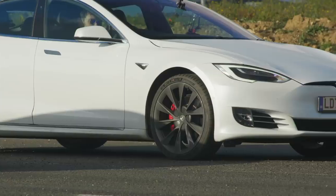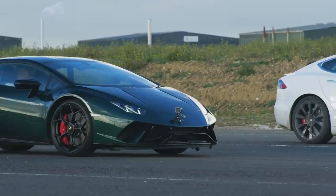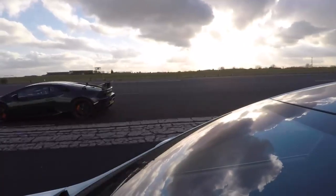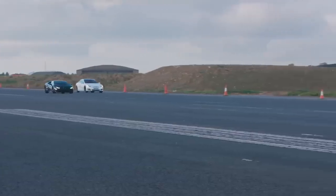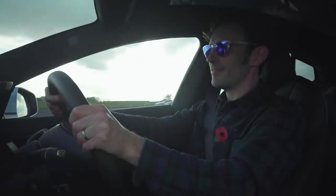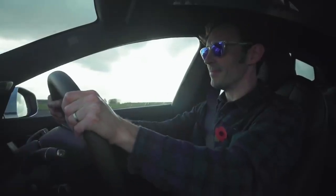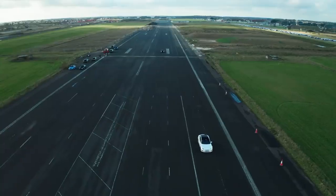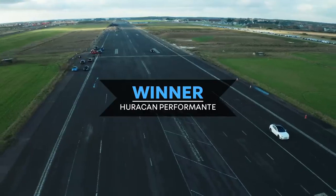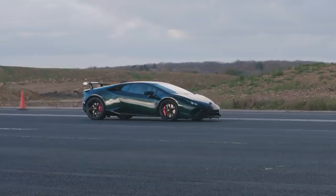3, 2, 1, go! Come on, baby, here we go. 90, 100, on the brakes. Look at the gap. Look at the gap. Mate, that's not a gap, that's a chasm.